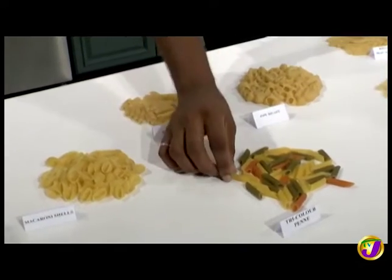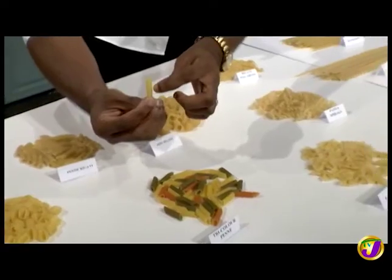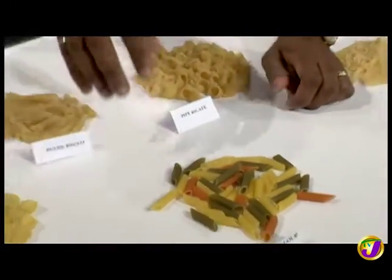Rigate pastas essentially mean pastas that are ribbed. If you look at them carefully, you'll notice that you see some ribbings here. And what that does is it allows sauce to get trapped in. It creates more surface area for sauces to adhere to the pasta.